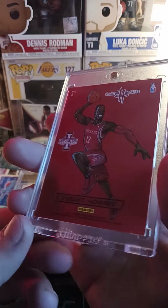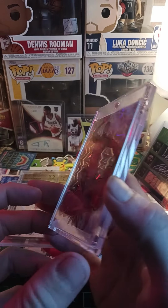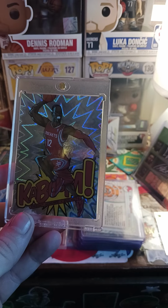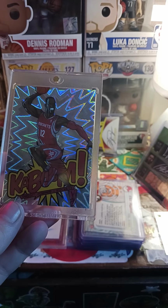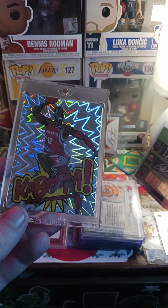But I was happy to get this Dwight Howard card. I only paid 210 for it, and that's why I said I was going to take a break on Kabooms, just because I'm not really willing to spend more. The 300s, high 300s is kind of the ceiling for me on these.